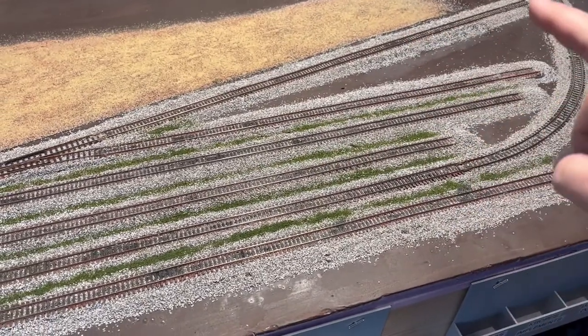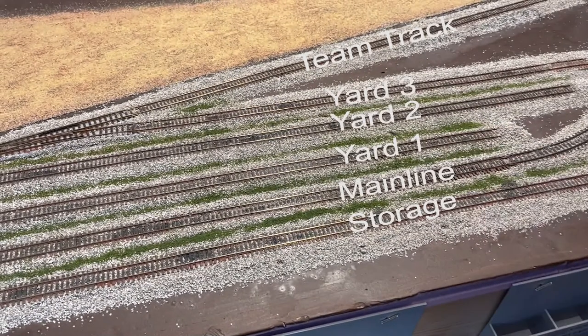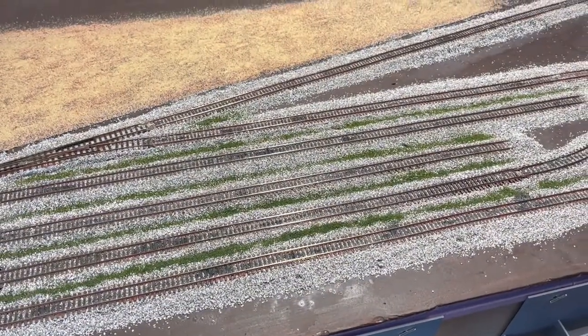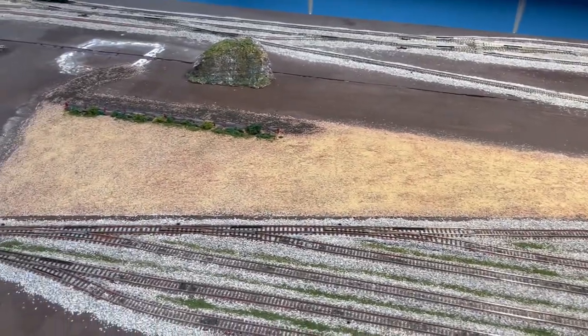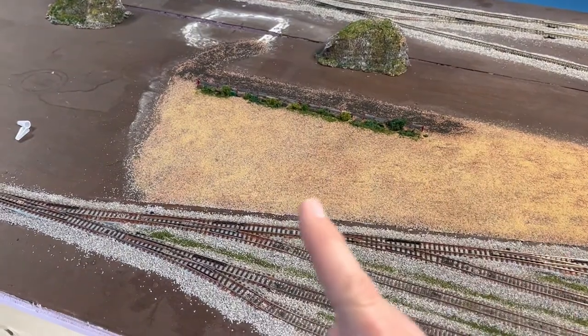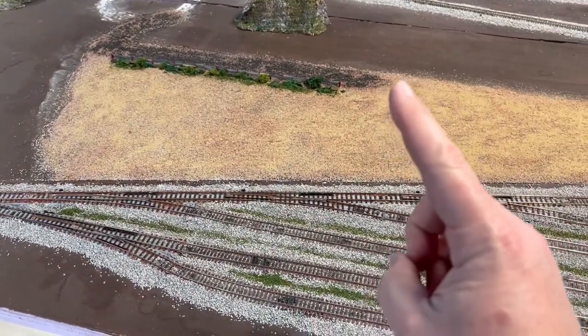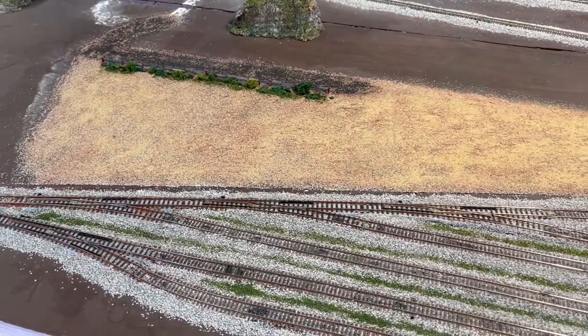And then this track back here all the way in the back, that was my team track for lots of different kinds of industries that can get set up back there. Hopefully this will get scenic in at some point. My plan is to have a road coming in here and coming into a parking area. I want to have a taco truck or something right up in there for people to get to so they can have lunch after they've been working hard all day.